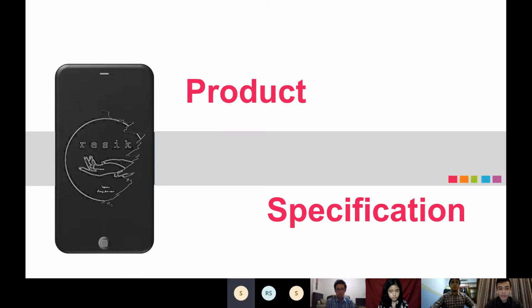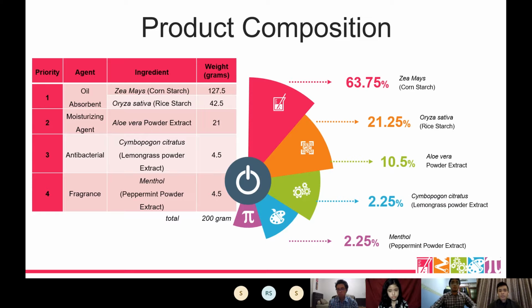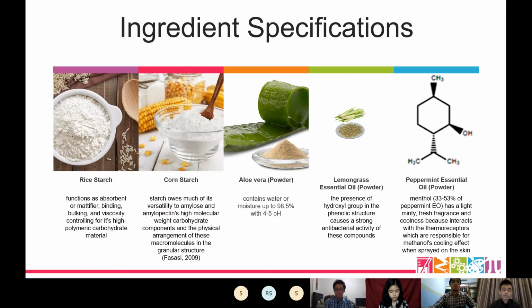Next, please. So this is our product specification. Our product composition consists of 5 main ingredients. The first one is cornstarch, at 63% of our product, and the rice starch is 21% of our product, and also the aloe vera powder is at 10.5%, and also the lemongrass as additional fragrance at 2.25%, and also the menthol as an additional fragrance at 2.25% of our composition.